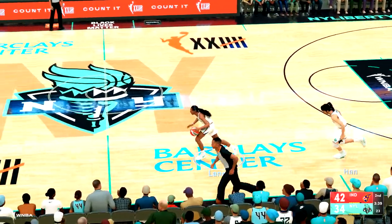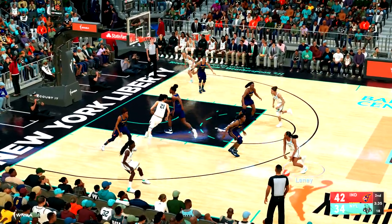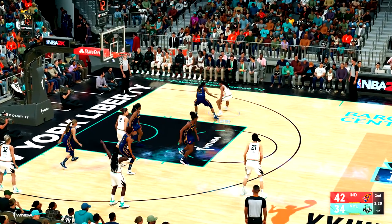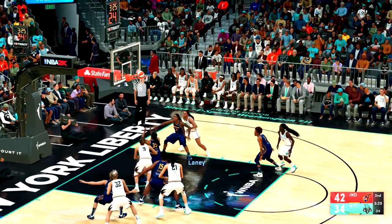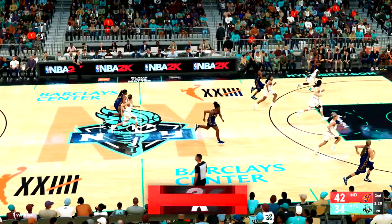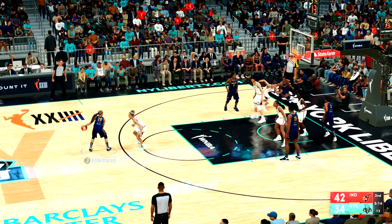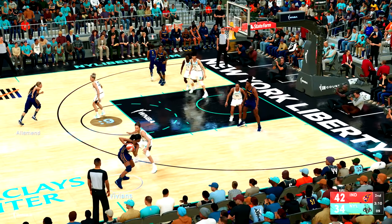New York trailing here. Laney outside. Shot off that time. Jessica Breland with some nice D. They are really getting the work done inside with the rebounding, Tim. They haven't allowed many second chances. It's been one and done for the most part, and that's helped them build this lead.